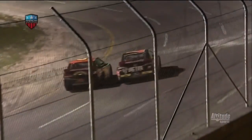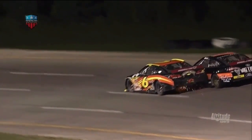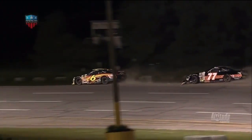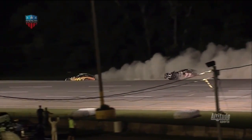He is locking the brakes up right there. Look at this, side by side, through 1 and 2. Little bit of contact there. And just up the racetrack they both go. You're getting those right side tires in the marbles up there in that spot I told you can't be in.